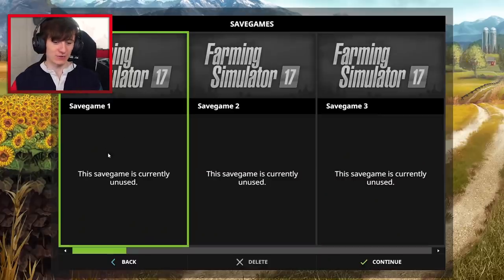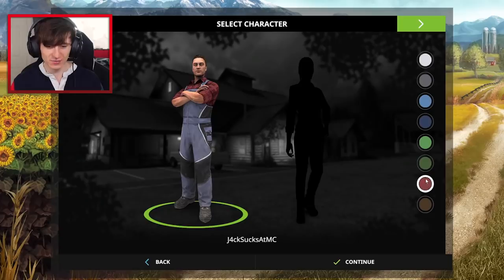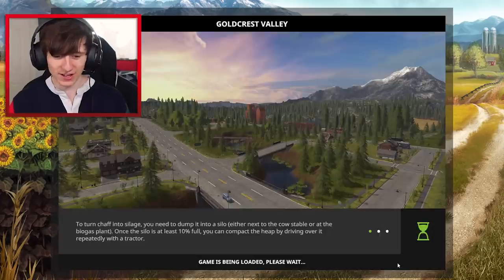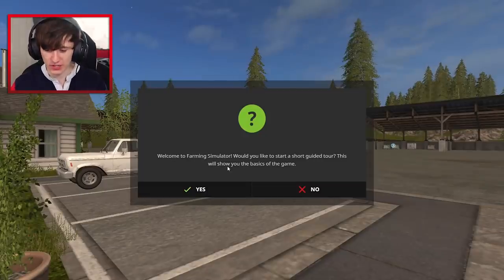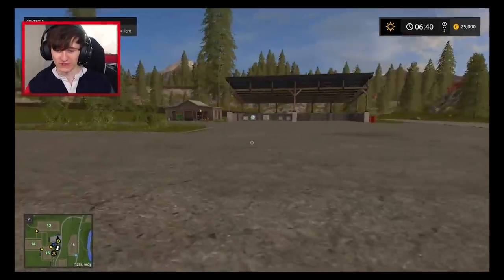Never played this ever before, so I've no idea if it's any good or not. Oh my god, here I am. Let's give me a red shirt. Perfect. Is that it? Okay, cool. Welcome to Farming Simulator. Would you like a short guided tour? Absolutely not. I don't have a clue what I'm meant to do.